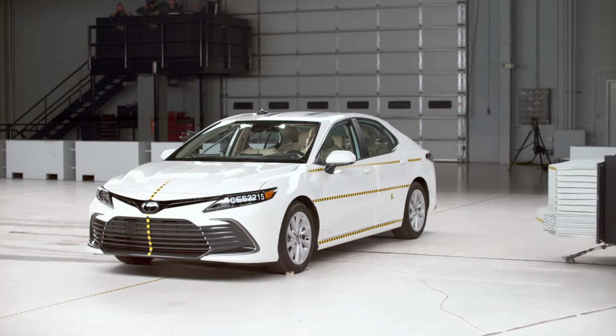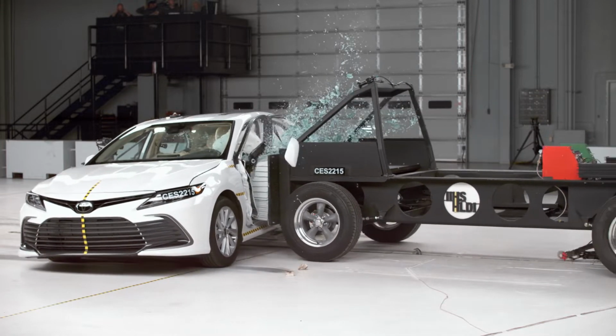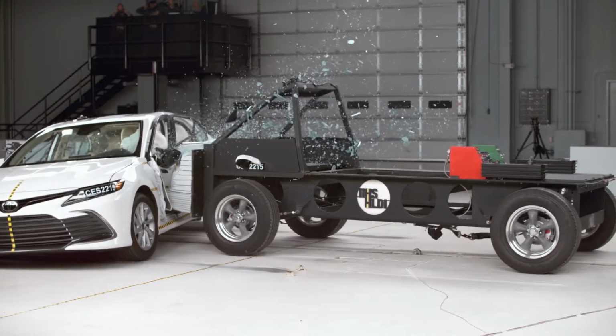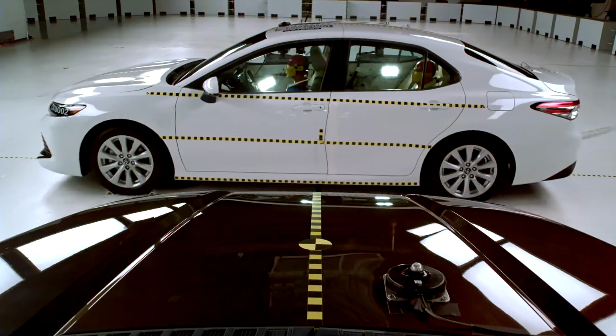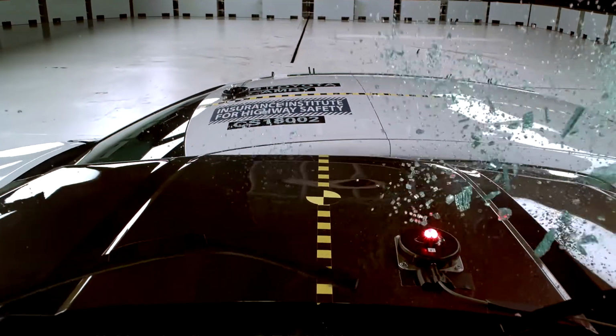Vehicles that sit lower to the ground, such as a sedan, are at a disadvantage in this particular test, as the barrier strikes higher on the door. However, it is important to recognize that the test was designed to reflect real-world crashes, where an SUV or a pickup truck with a taller front end may strike another vehicle.